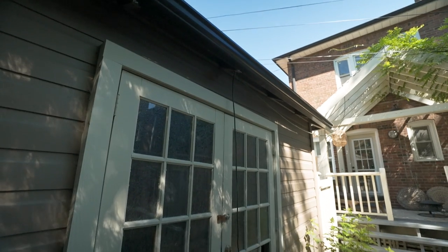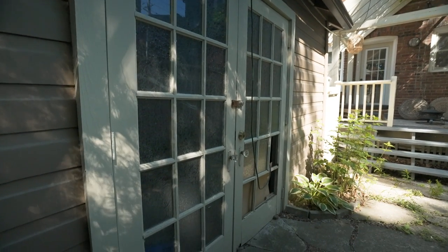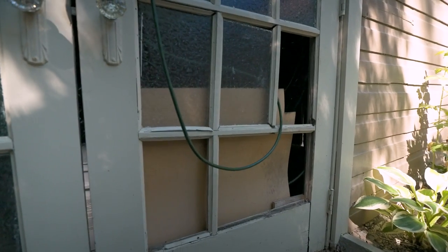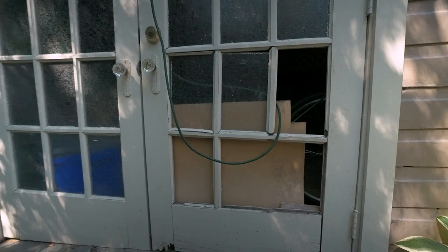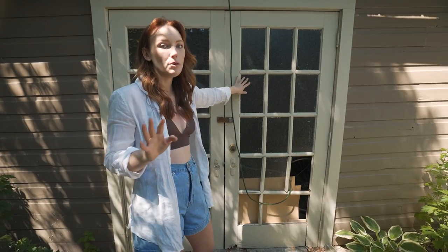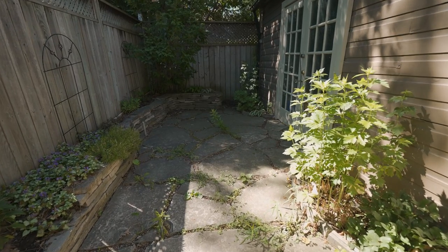So these doors actually go to my garage. My garage has the larger doors on the front and then these people doors on the side. Whoever put these in, these are interior doors, I believe, because they are not holding up to the test of time. So they definitely need to be replaced. Not to mention, they open up into my space, which again, this backyard is tiny.